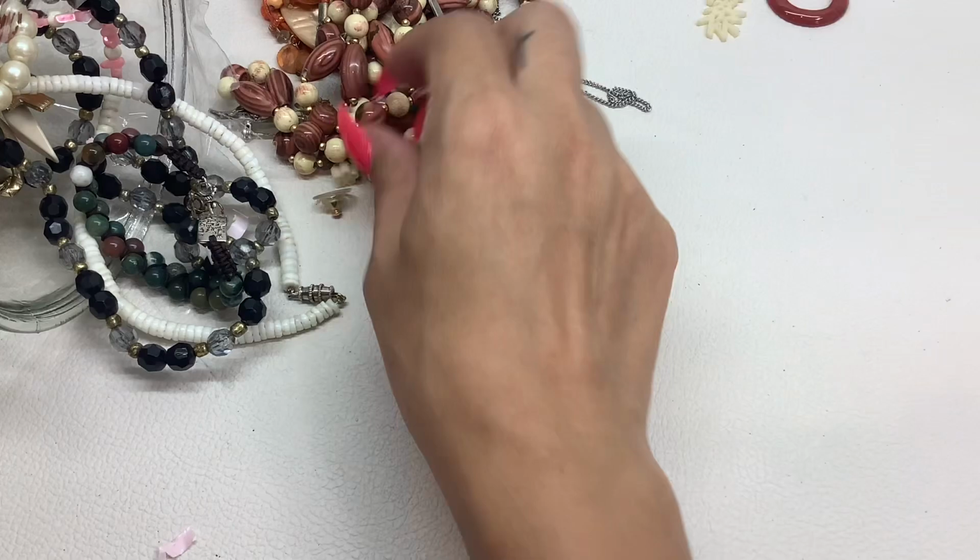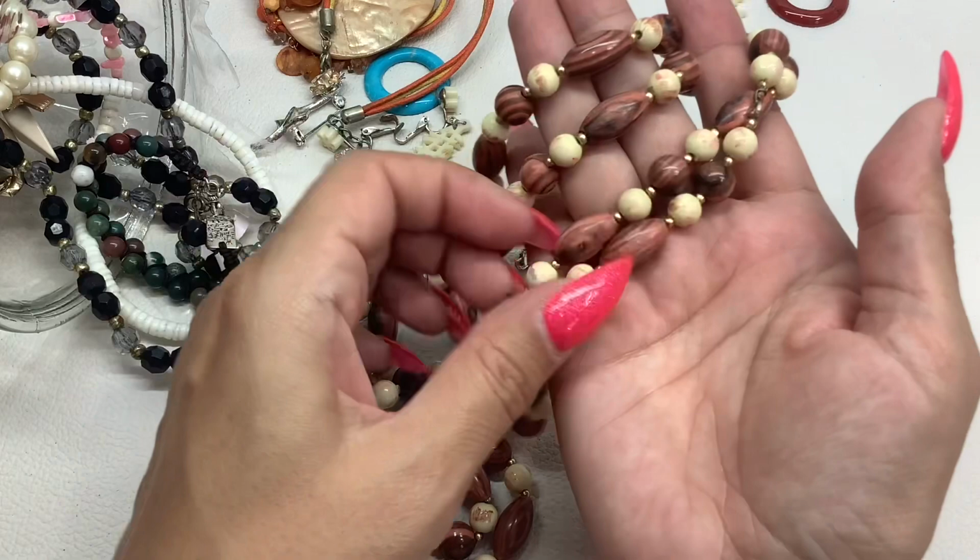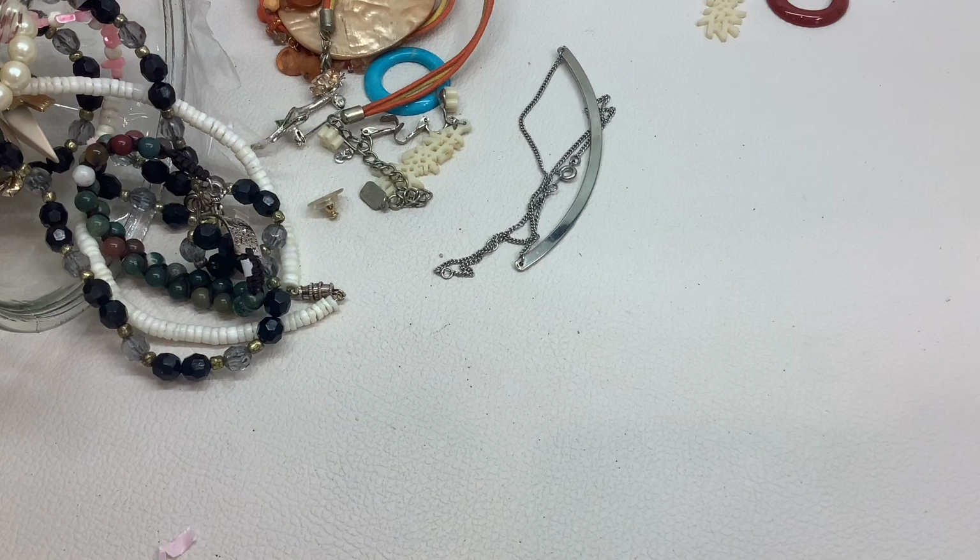Let's get the bigger pieces out of here. This is going to go into crafting because it is peeling. So this will just be $1. Where's my craft bag? I don't have one, so I'll just put it on the floor right here for now.